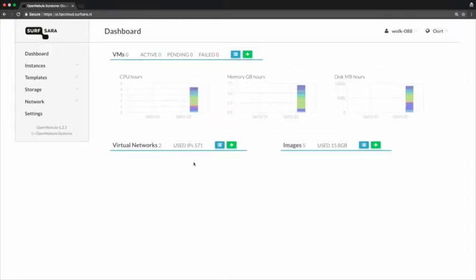So this is the web interface. This is just a web browser. I am logged in as this username over here. When you log in, you see a dashboard. You can see what has been used in this group. So again, this is an overview, analogous to the presentation.